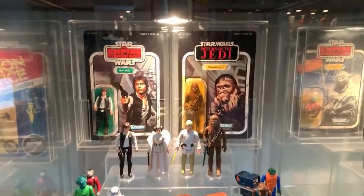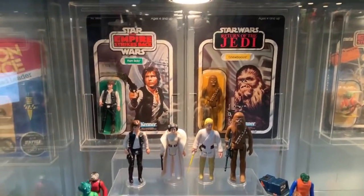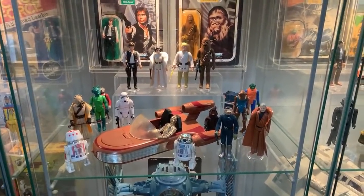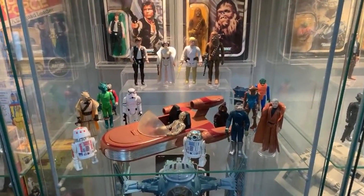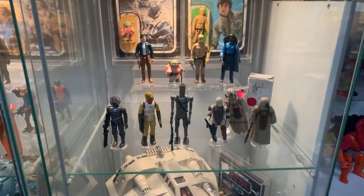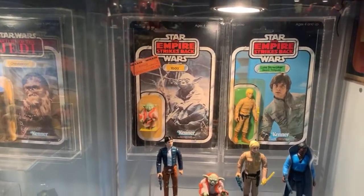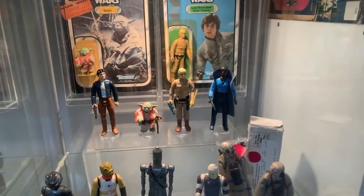So I've got a carded Han Solo and Chewbacca at the back on an Empire and Jedi card. And then I haven't displayed all of the first 12 together. This is almost a Tatooine shelf, although I do know that Princess Leia was not on Tatooine in the first movie. And then moving across here, my favourite Empire shelf. My favourite carded Star Wars figure of all time, Luke Skywalker in Bespin fatigues. I've got a carded Yoda. Then we come down, we've got Luke, Yoda, Han in Bespin, and Lando.